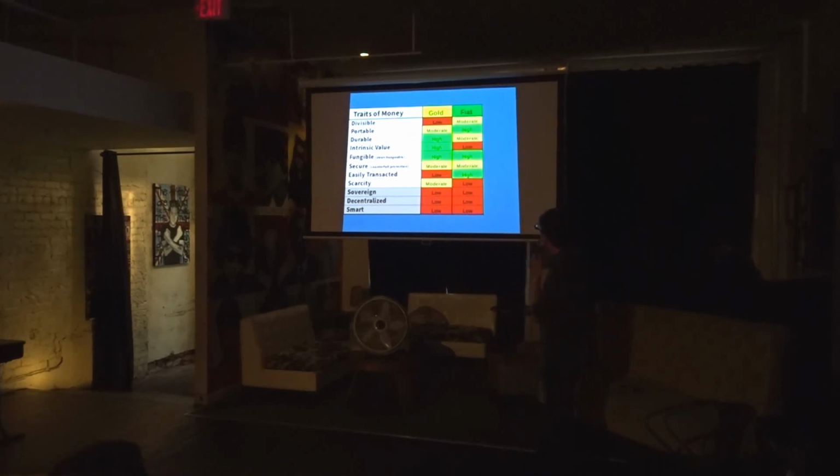In comparison, we have fiat money. Decently divisible. You can break down change into 1 cent, 5 cents, but if you want a fraction of a cent, let's say that you were doing something online and maybe your business model is that you get millions of users. Well, a fraction of a cent may be good for you, but sadly for fiat money, you cannot do transactions in fractions of cents very easily.